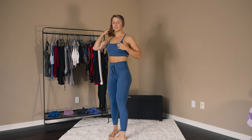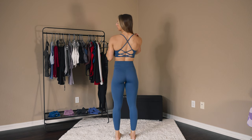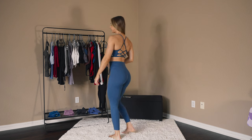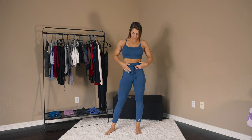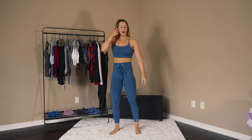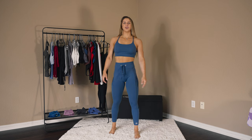The top has padding, which is super nice. Like I said, you don't have to worry about wearing a sports bra underneath. The back has this crisscross effect, which really enhances the overall aesthetics of the back. So definitely would give this outfit a 10 out of 10. One of my favorites. I get a lot of comments on these pants. Also no front seam, so we're good in that region. That's about it. Oh, it also does have a little side pocket down here just in case you wanna throw your credit card or something down there.